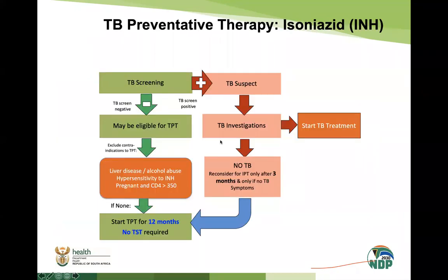What about TB preventative treatments in this instance, right? So TB screening is important in pregnancy because it is the entry point for your TB preventative treatments, right? If a woman is pregnant and she's got TB symptoms, she should then be investigated. And if TB is confirmed, we should then treat for TB. Very key.